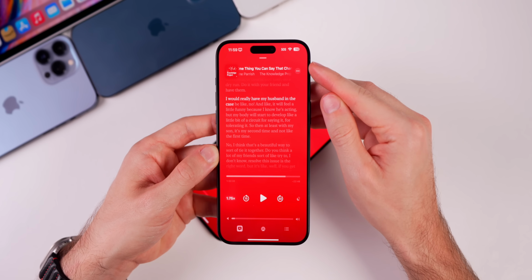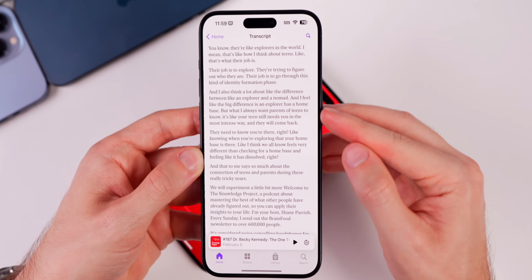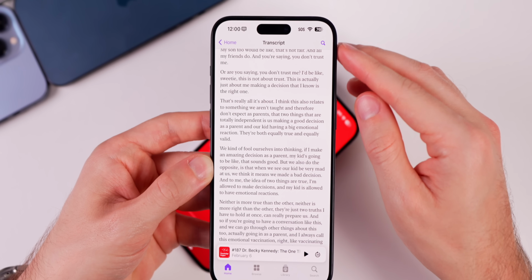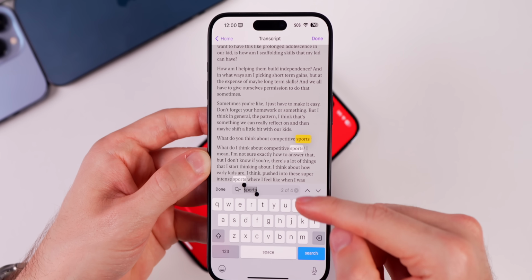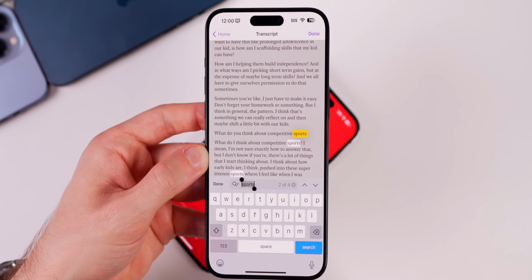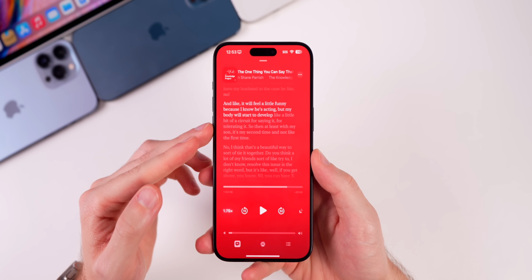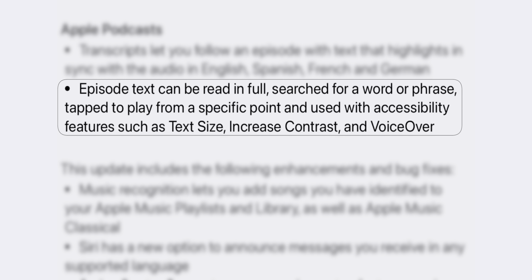Also, if you tap on the 3 dots up in the top right, you have a new option for View Transcript, where you can see the transcript as just plain text. And you also have a search button up in the top right hand corner where you can search for whatever you want, and you can see the UI. The style of this is very similar to the Safari Find on Page. And the great thing about podcast transcriptions is that they can be used with accessibility features such as text size, increased contrast, and most importantly, VoiceOver.